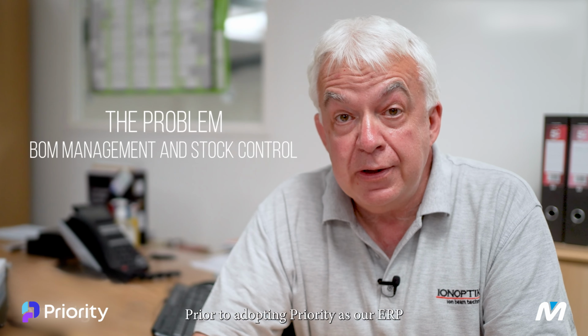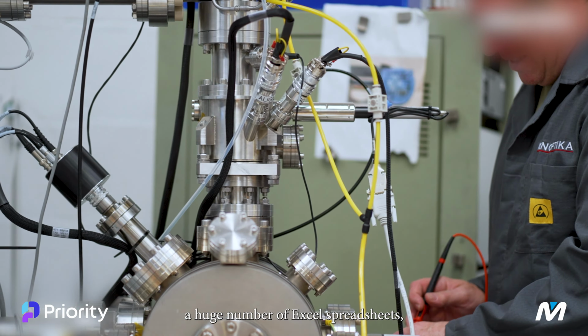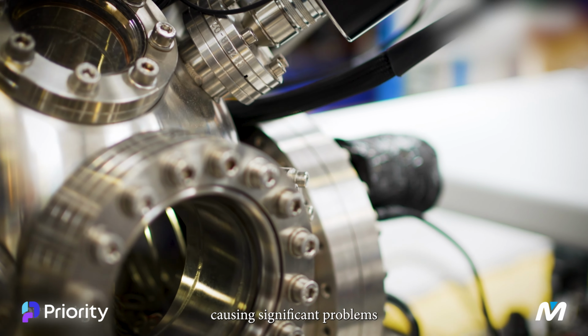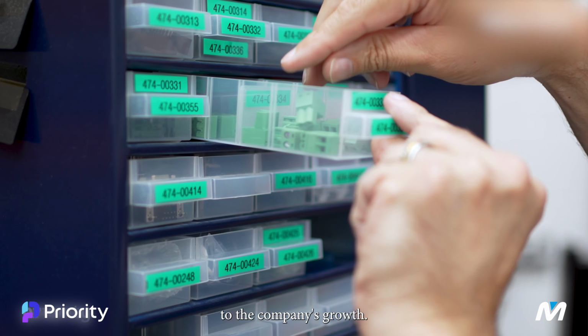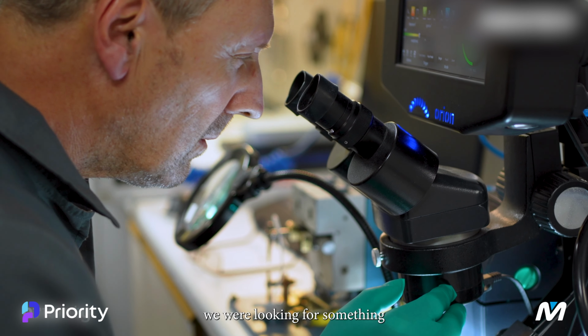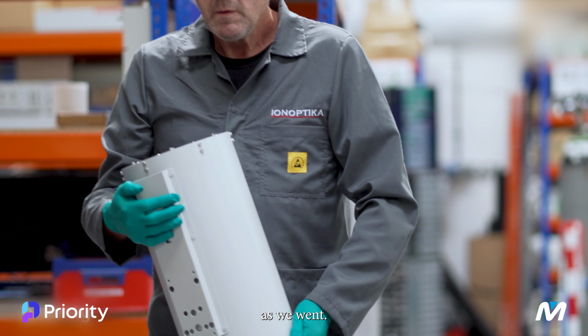Prior to adopting Priority as our ERP solution, we managed production via a huge number of Excel spreadsheets, which became increasingly difficult to control, causing significant problems with configuration control, BOM management and stock control, which clearly was a block to the company's growth. When looking for an ERP solution, we were looking for something that would grow with us, allowing us to add control to various parts of the business as we went.